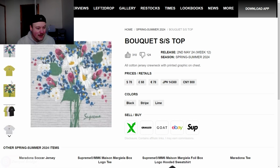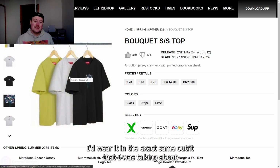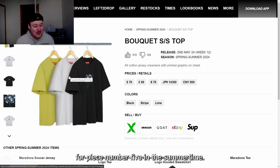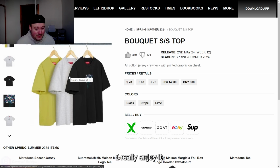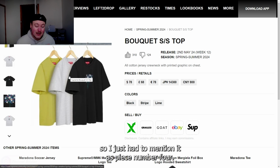It's just nice. It's just a nice t-shirt. I'd wear it in the exact same outfit that I was talking about for piece number 5 in the summertime. I have no complaints about this shirt. I really enjoy it. I really liked it. It's just something simple, easy, and I could definitely see myself wearing that black one in summer. So I just had to mention it as piece number 4.